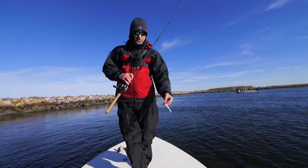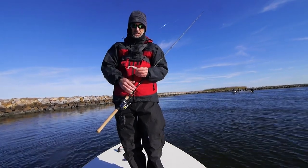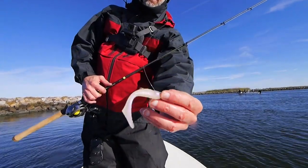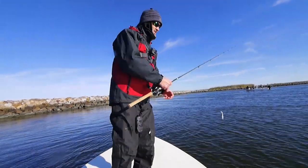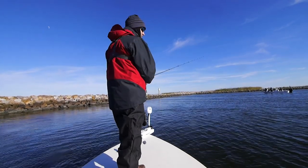This is one of the first Matrix Shads I fished a lot. Yeah, it's a UV, and I've gone to all the different colors, but this year I've been fishing that a lot. It's got that nice purple sheen to it. It's white with the purple. So anytime the water's clear, I'm just putting this one on. And I'll go in dingy water and go to the green hornet.